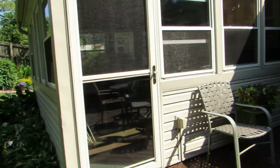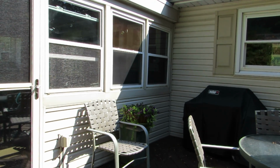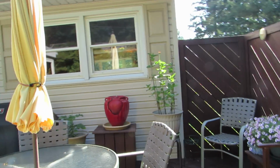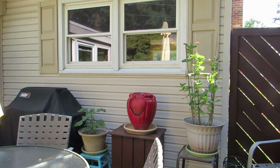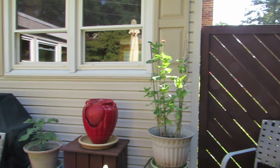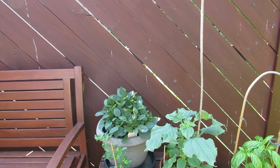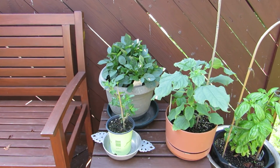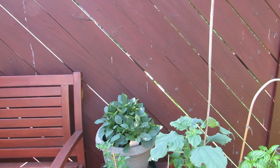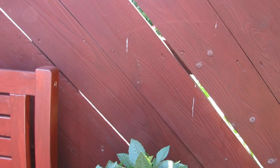Coming around to the deck, I have a pot of Million Bells and Creeping Jenny. There's my red fountain, and I have some Tithonia, two of them in pots. There's another pot of zinnias and Million Bells, and there's a lantana that I got free as a gift, and another Tithonia, and that is a plant my sister gave me. It almost was going to die because it was getting chewed up.